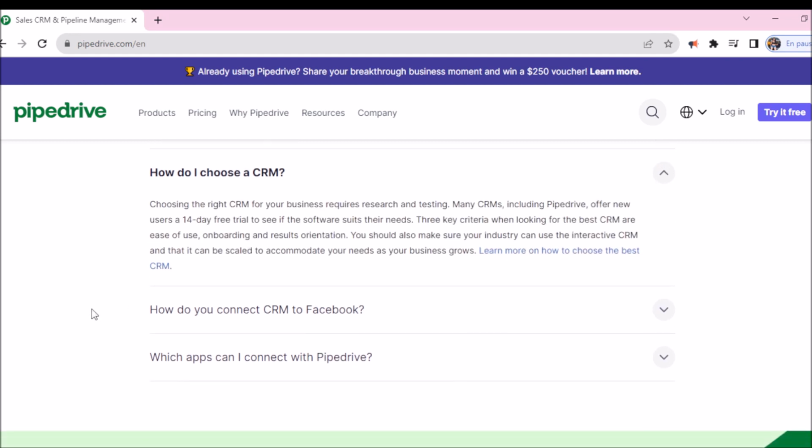4. How do I choose a CRM? Choosing the right CRM for your business requires research and testing. Many CRMs, including Pipedrive, offer new users a 14-day free trial to see if the software suits their needs. 3 key criteria when looking for the best CRM are ease of use, onboarding, and results orientation. You should also make sure your industry can use the interactive CRM and that it can be scaled to accommodate your needs as your business grows. Learn more on how to choose the best CRM.